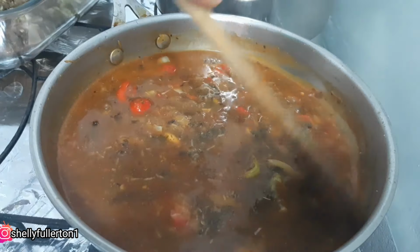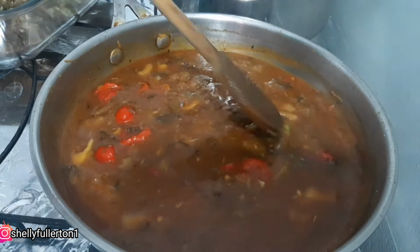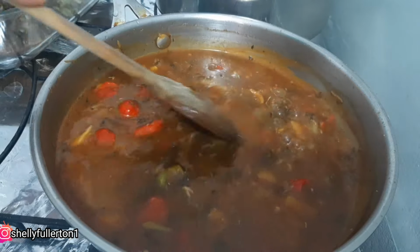Then I'm gonna pour it on top of my meat and put it in the pan, in the oven to bake.